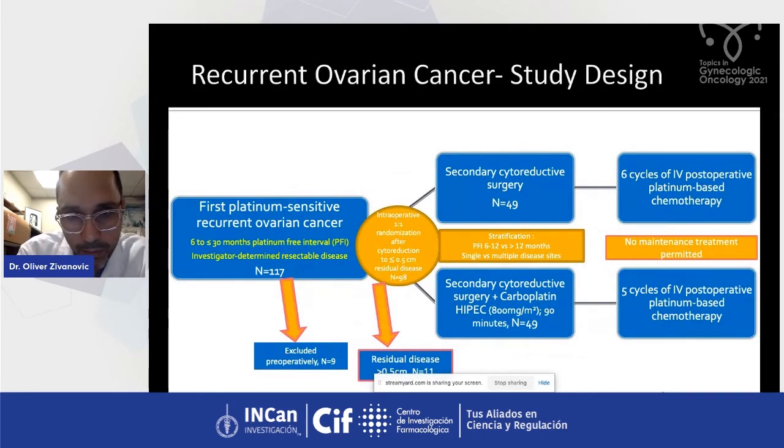And we then put in place at our institution a concept for a phase 2 randomized trial in patients with platinum-sensitive recurrent ovarian cancer. We specifically focused on patients who had a platinum-free interval of 6 to less than 30 months, because we know that if you have a very long platinum-free interval of over 30 months, the outcomes are excellent. And we also selected patients who met our criteria for resectability, and we included 117 patients in this study.